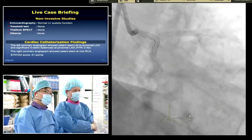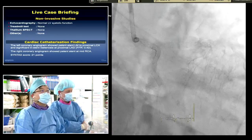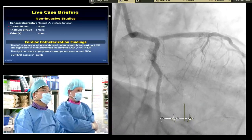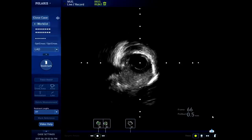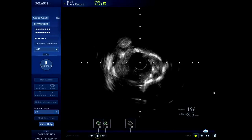We IVUS'd the left main into the LAD. Why don't we show that next? LAD IVUS. Of course, we had to take a small balloon just to get the IVUS catheter through the distal bifurcation. Somebody want to describe the IVUS findings?